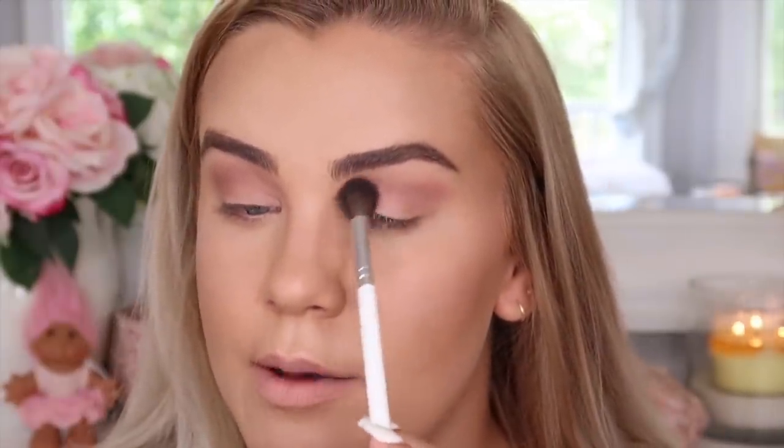I think I might zoom you guys in a little bit more. Alright, so we've got the first shade laid down. I think it's beautiful. It blended out amazing. No patchiness whatsoever. It's very buildable, and it's exactly how I expected it to turn out on my eyes, so this is great. So next, I think, what should I do?